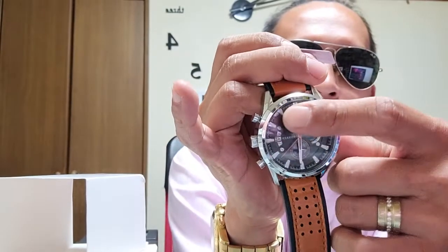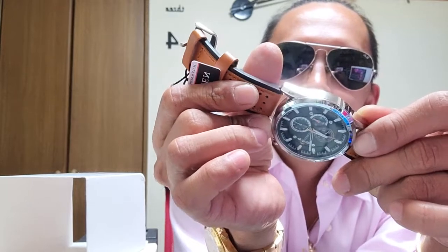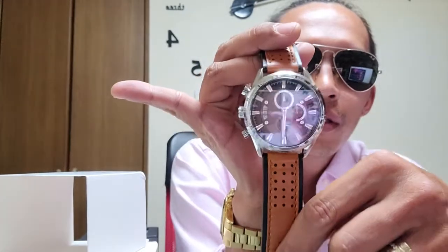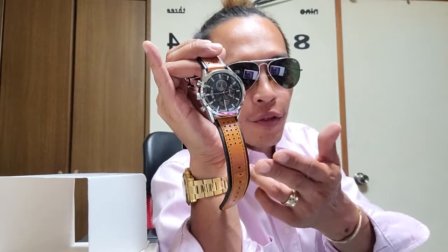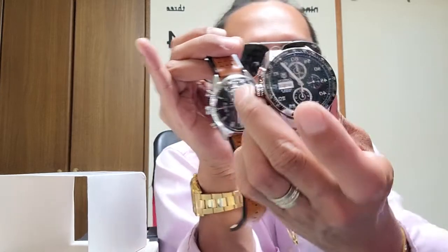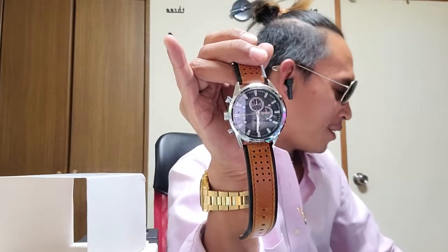And it has a mineral glass with a fine polish finishing. And it says here, probably it's 30 meter water resistant. So, one good thing about this timepiece is the strap. What I'm planning to do is take out this strap and put it on my Tag Heuer Carrera. I'll bet it would really look cool. So that's my plan for this watch for the Ninong's Choice.